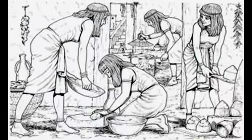Egypt is a hot, desert country where the lack of water makes it difficult to grow crops and raise animals. The annual flooding of the River Nile between the months of June and September made the Nile Valley one of the most fertile areas of the ancient world.